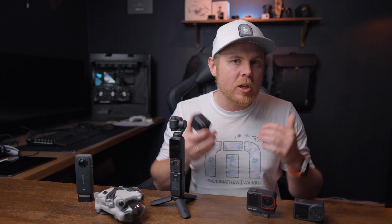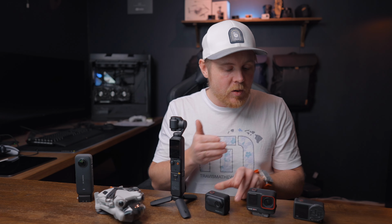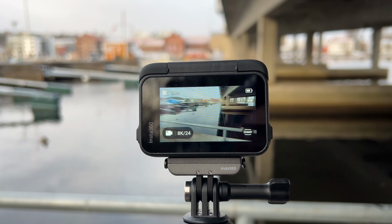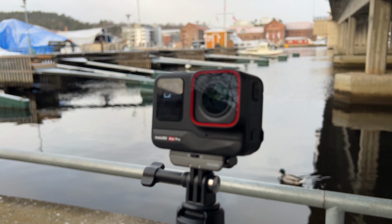But again, if you want to have better image quality, and if you want to show some stunning visual videos, depending on where you travel or what you want to do, you have to opt in for a bigger and better camera like the Action 4 or the Ace Pro. So that brings us over to the last one here, which is the Ace Pro.